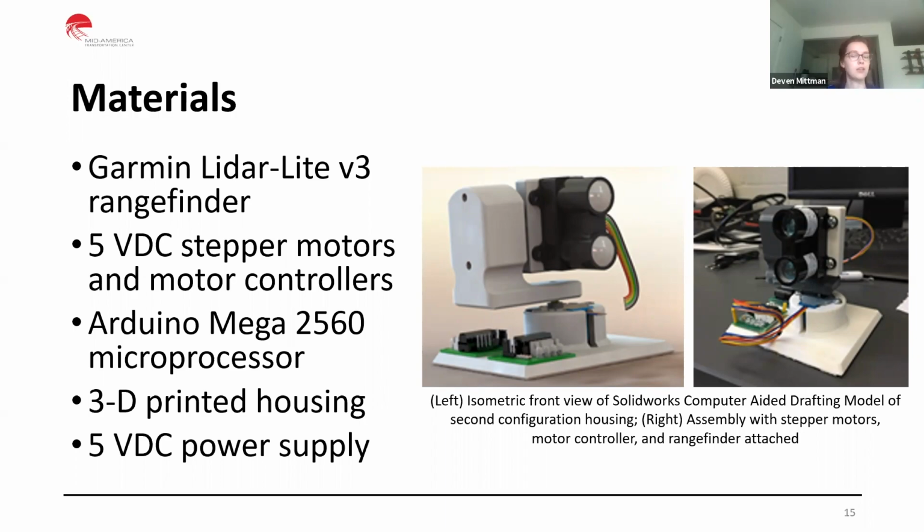It used a 5-volt stepper motor and corresponding motor controllers. So one motor would be positioned horizontally, and then a second one would be mounted on top of that motor to turn the LiDAR sensor vertically. All of this is held together with more 3D printed housing, and it needed to be connected to a 5-volt power supply and laptop to be powered and to store data properly.